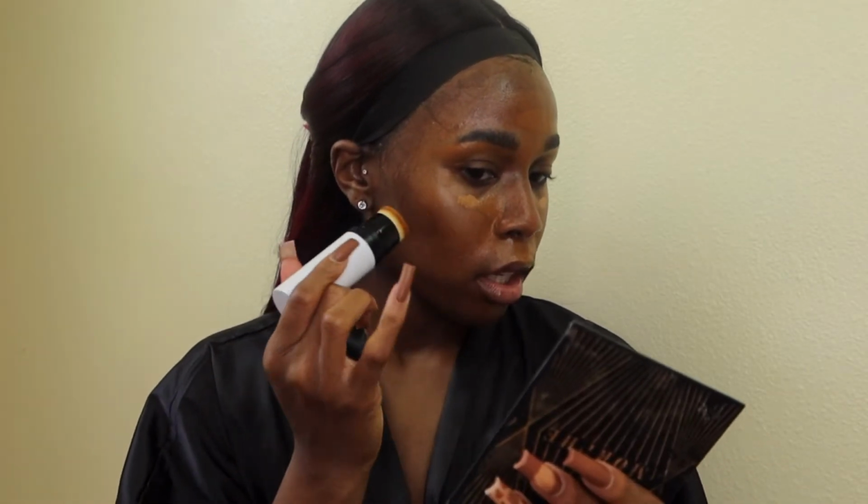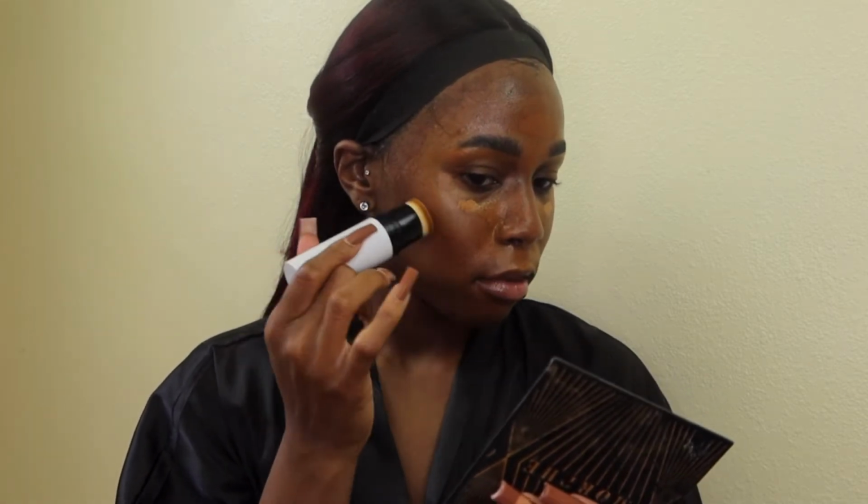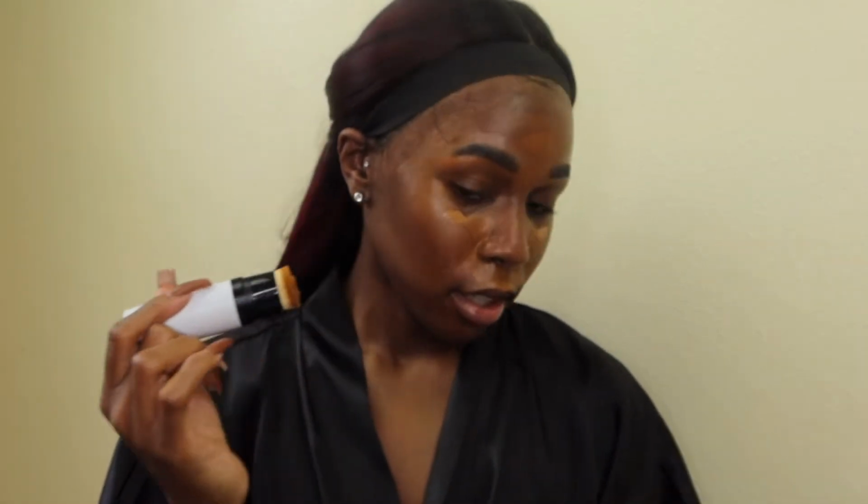I've been waiting to use this little brush since I discovered it was a brush, so now we're gonna blend that out. Ooh, honey, this is hard. It's very, very hard. Like when I say hard, I mean it's stiff. I'm used to blending out my contour with a more flexible brush with flexible fibers, if you will. I hope that makes sense. It's still blending out nicely, even though this brush is hard as heck.